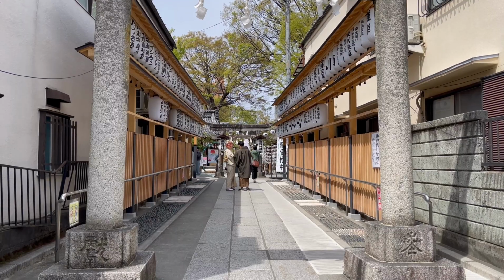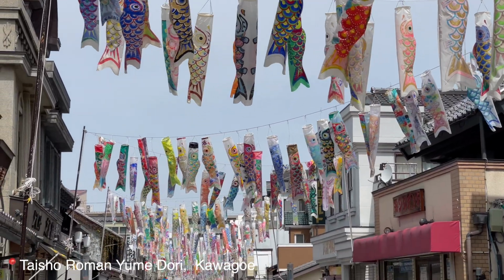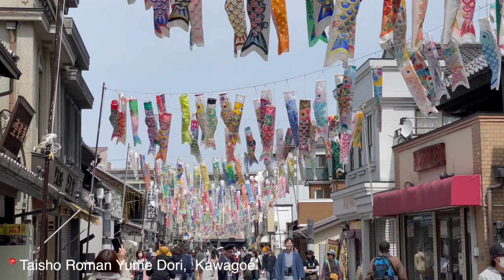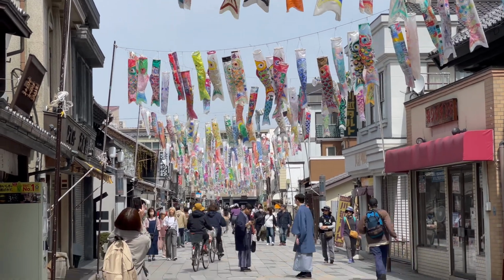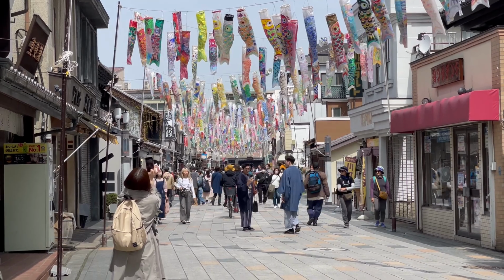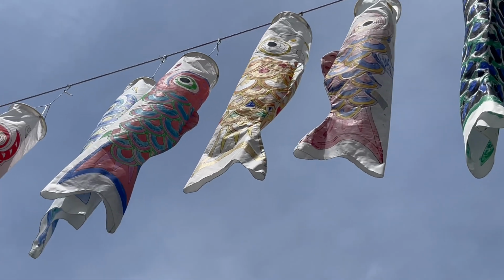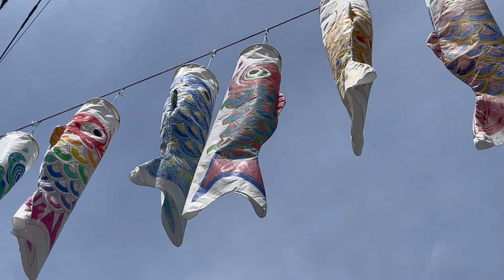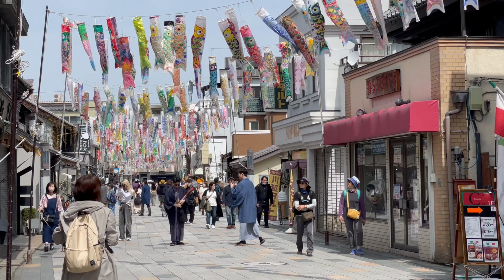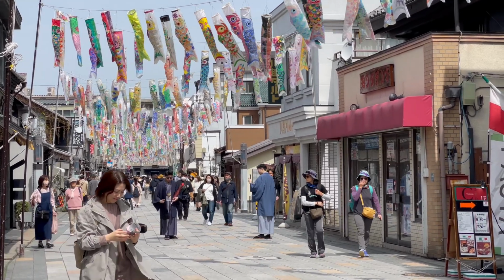Now let's move to another interesting place, Taisho Roman Yume Dori. It is a famous street that mimics the 20th century Taisho era with stores and food stalls. During my visit, the koinobori carp streamers were decorated, signifying the incoming Children's Day. It is a perfect backdrop for people wearing Japanese kimono for that perfect Edo retro-style theme.